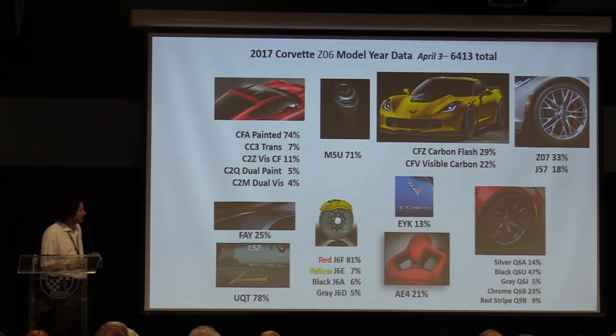And then we get to the Z06, of course. And even on Z06, 71% 8-speed paddle shift, also very popular. About a third of the cars have the Z07 package, and then 18% of people are starting, you can get the ceramic brake package without the Z07. That's gone up quite a bit as well.